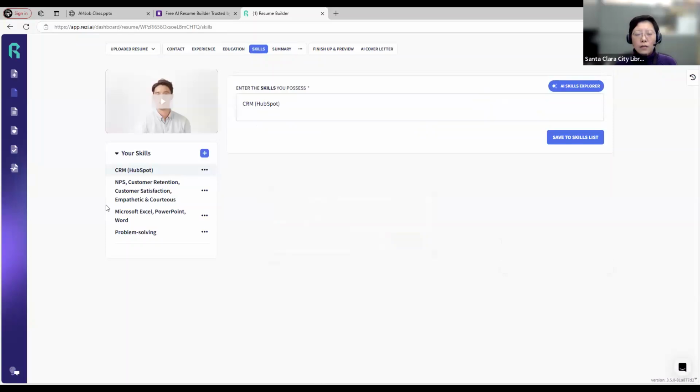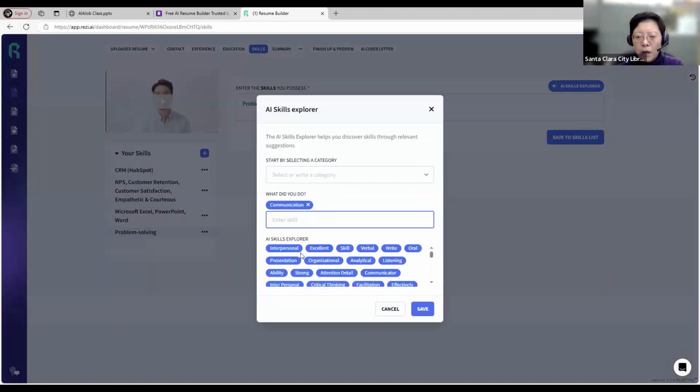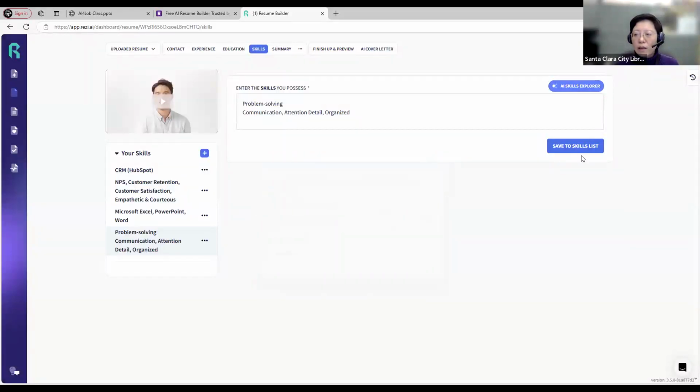And on the skills section, you can also add new sections and new skills. It can help you to explore the skills. For example, I can only think of communication, but it will recommend what is related to communication can be like attention to details, organized, and they are all soft skills you can mention in your skill set. So if we save it, it's added to your skills.